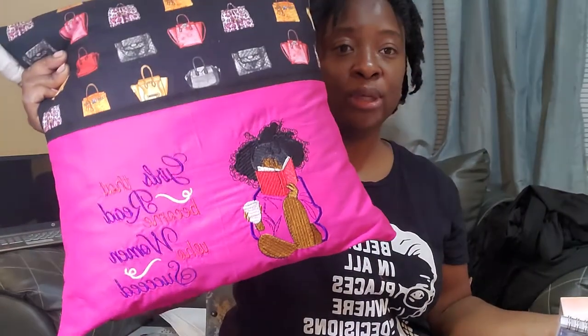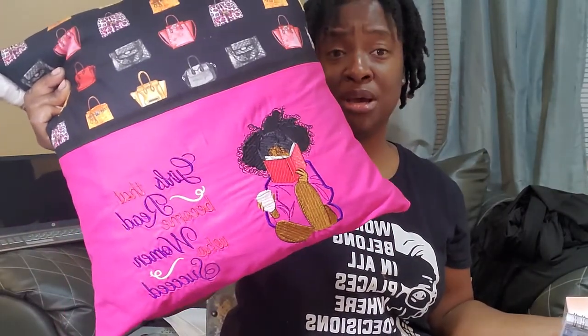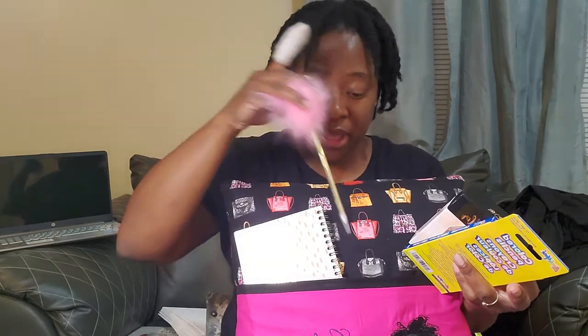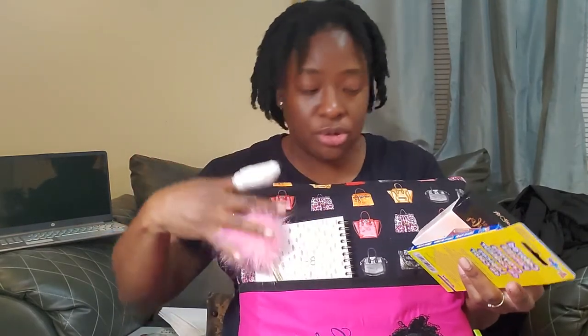Because this event I'm doing is for Women's History Month. So it's a pillow. I have a journal, where you just write. It says Beauty and Brains. So that's going to go in there. And I also have a pen to go with the journal.